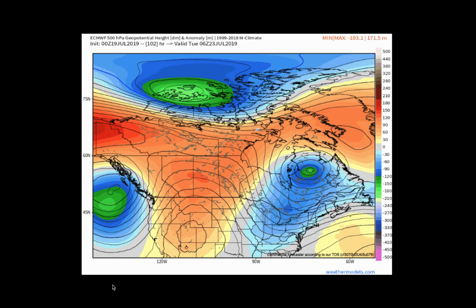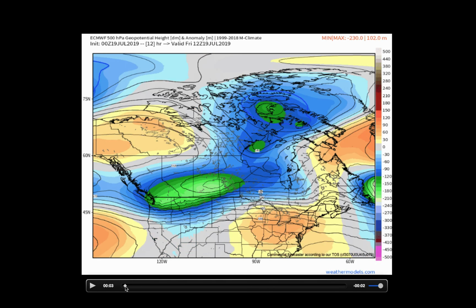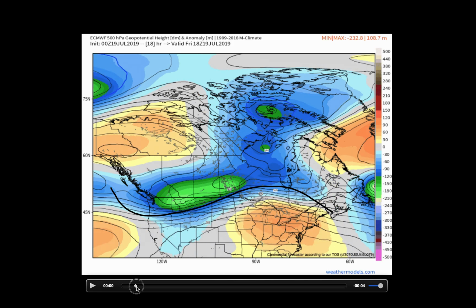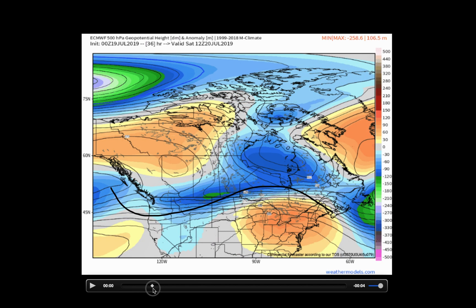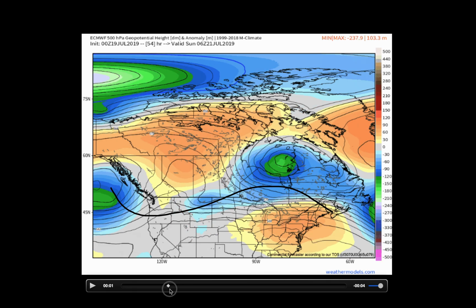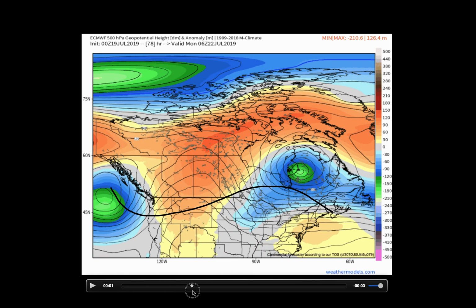We'll step through time with this one, taking it all back to Friday morning. Here's where we see the broad ridge over the eastern two-thirds of the U.S., troughing over the Canadian prairie, and again, that is what has kept us active over the last several days with thunderstorm chances and isolated severe weather in some instances. So we'll play this out. We'll get into the weekend now, going into the back half of the weekend. Let me take the drawing off.